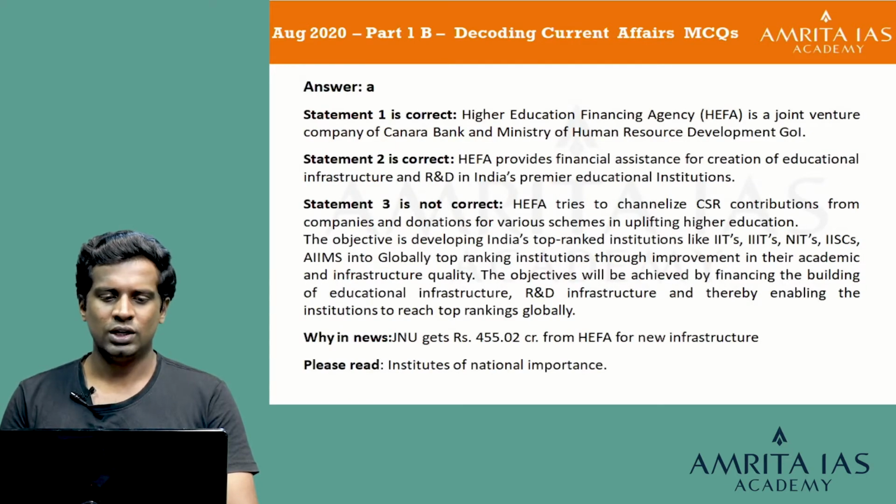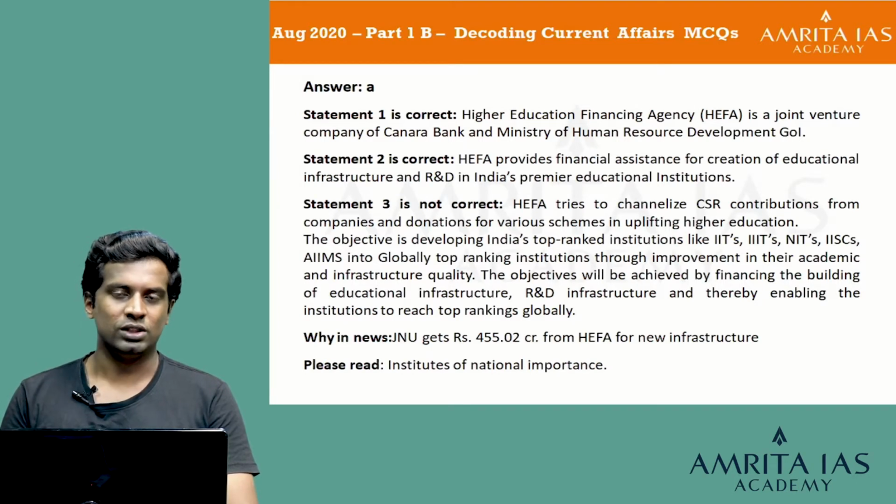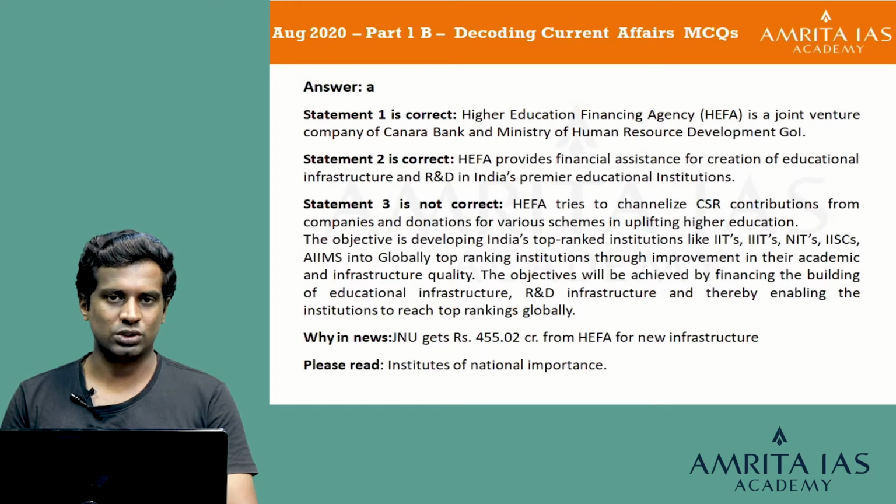The answer is A. Statement 1 is correct because HEFA is a joint venture company of Canara Bank and Ministry of Human Resource Development of the Government of India. The second statement is also right because it provides financial assistance for creation of educational infrastructure and R&D in India's premier educational institutions.